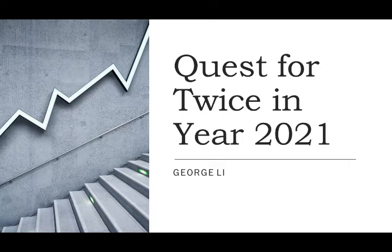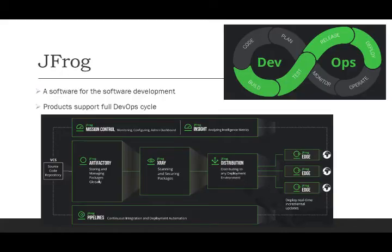In this episode, I'm very excited to introduce a new company that I'm investing in. It will become another one of my growth portfolio. The name of the company is called JFrog. It makes software for the software development. Its products support the full DevOps cycle.